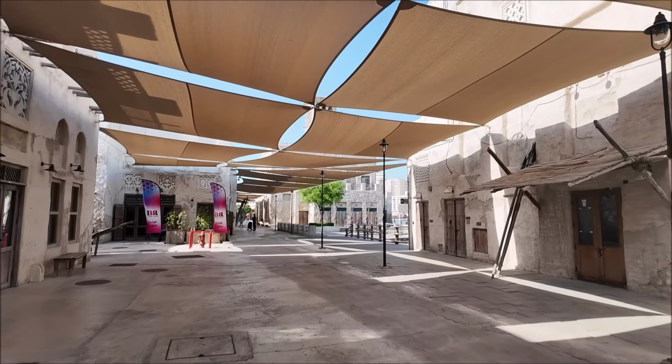Al Seef is located near other popular attractions, such as the Dubai Museum, Al Fahidi Historical Neighborhood, and several art galleries. Al Seef is a captivating destination that beautifully bridges the heritage of Dubai with modern lifestyle offerings. By combining cultural experiences, dining, shopping, and leisure activities, Al Seef provides visitors with a unique opportunity to explore the history and traditions of Dubai while enjoying contemporary amenities. It is a must-visit spot for anyone looking to immerse themselves in the Emirati culture and experience the charm of old Dubai nestled alongside its dynamic present.